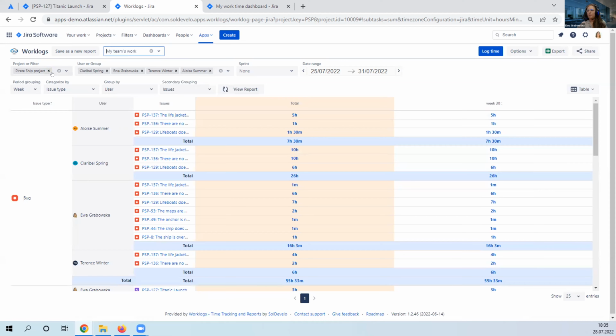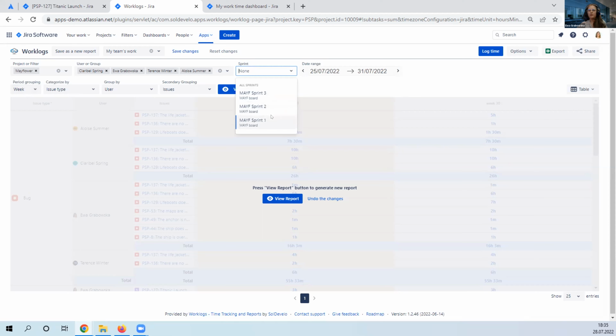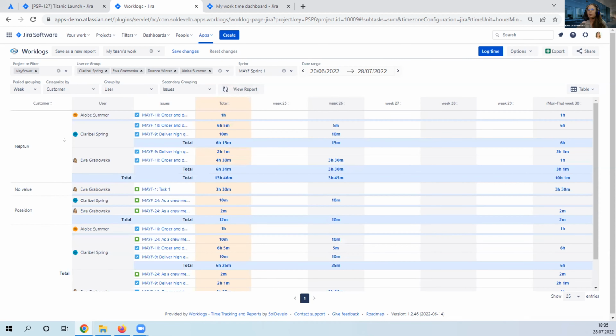All right, and another thing about our filters. If we have a Scrum project, we can select to filter by our sprints. So if I select a sprint, my date range will automatically fit to this sprint, and every filter will follow it. So I have only the Jira issues which are related to this particular sprint. I've mentioned that we are supporting every Jira issue field, which means that we also support custom fields. So if I have a customer field, I can also create a report where I will see the summary of the hours spent on this particular customer.